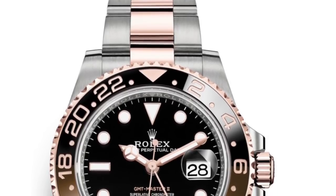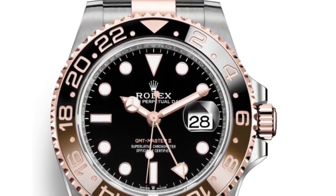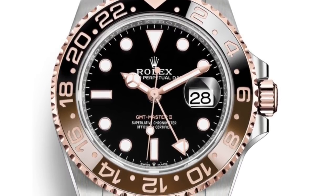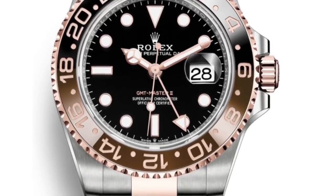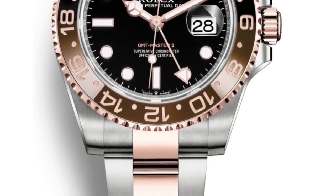Here's a quick look at that new Rootbeer GMT in two-tone from Rolex. It's beautiful, but I'm a little concerned about those center links being so shiny. Is this a great everyday watch? Well, let's talk about that in the rest of this video. He said he had the opportunity to purchase it through his authorized dealer, and he had two questions. Number one, do I consider it a true sports watch? And number two, he doesn't plan on being buried in it, so he wants to know if it will hold value for resale.